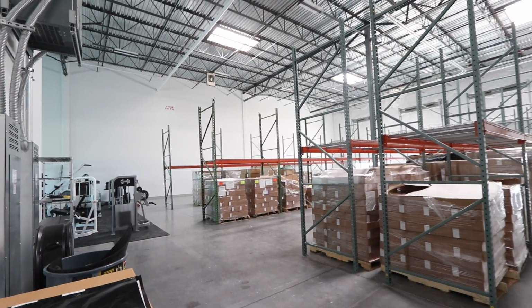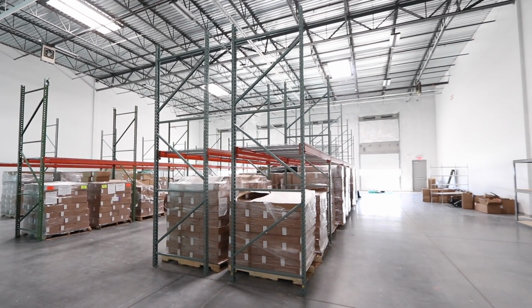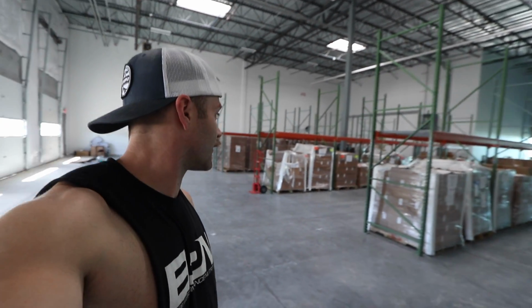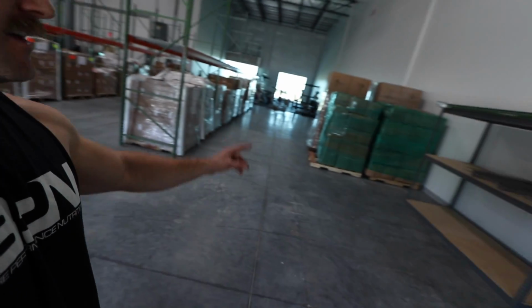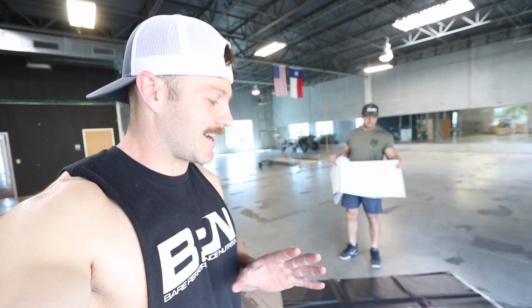So especially with how high we can go, we probably won't need any more extra shelving for a little while. So we'll just keep going up rather than keep buying shelving. So it looks good, I think, so far. So much more space, extra space for receiving. Down here, just a lot more for storage. Back to the original warehouse right now.